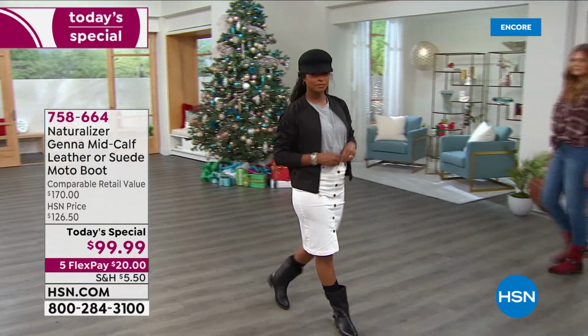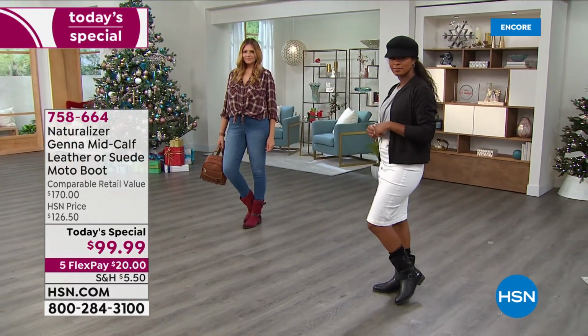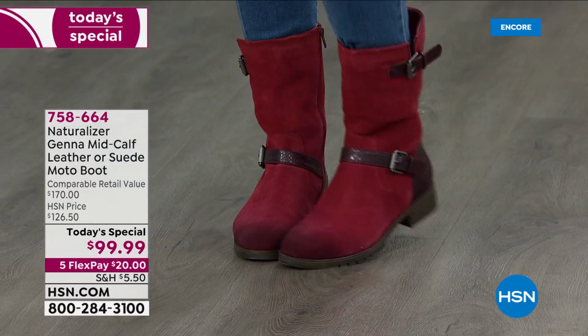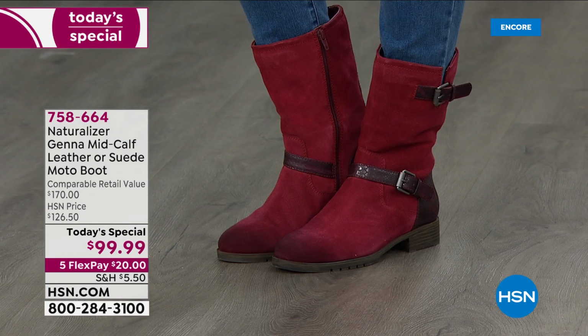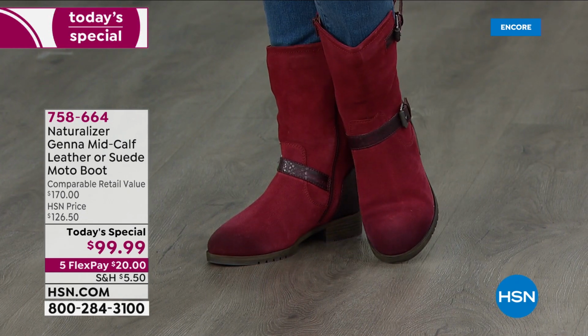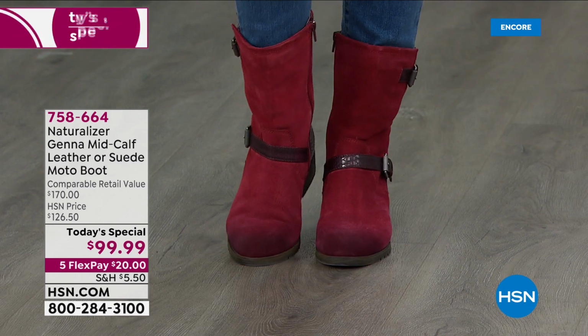And I love how these are paired. The models look absolutely gorgeous in these. You can see such a nice transition into this fall weather. So you have the flannel with the jeans, you have a skirt. So many ways that you can wear these boots. They are just adorable, so flattering on everyone.